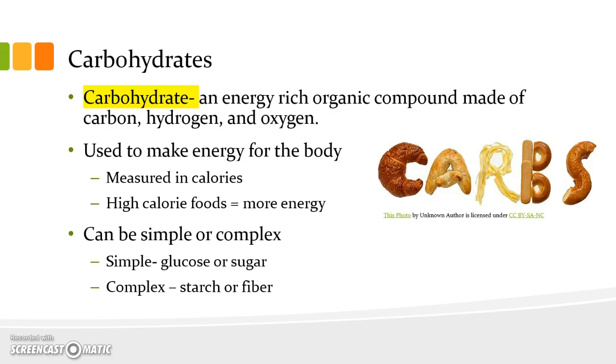And carbohydrates can be either simple or complex. And one of the major ones that's simple is sugar. And you definitely need sugar to survive. A complex carbohydrate is a longer and a more complex carbohydrate, so that's your starch or your fibers. And you can find carbohydrates in bread, pasta, donuts, bagels.